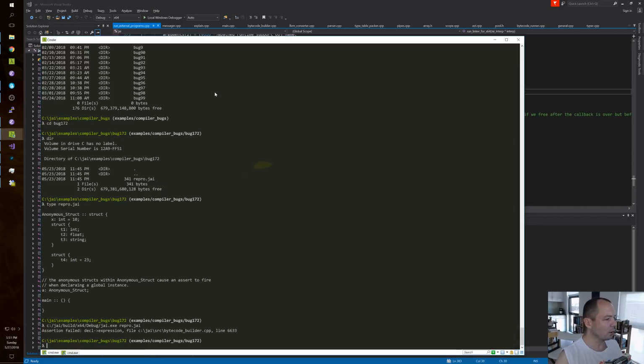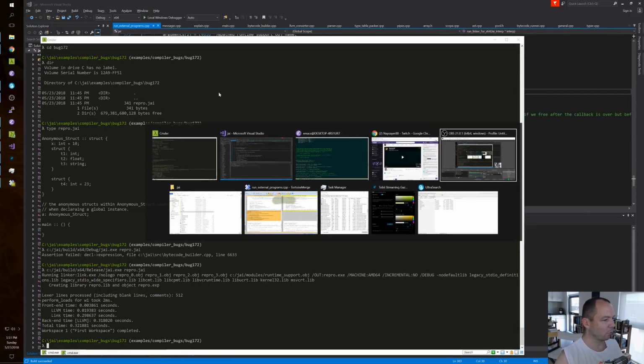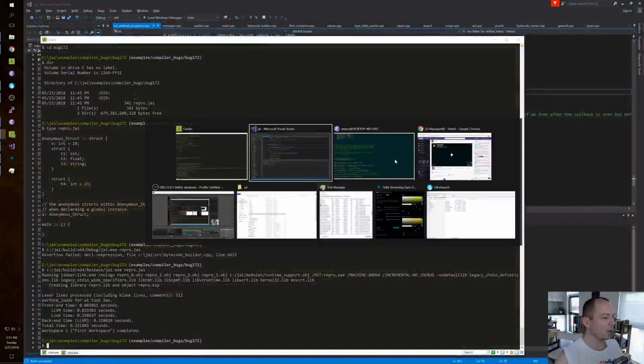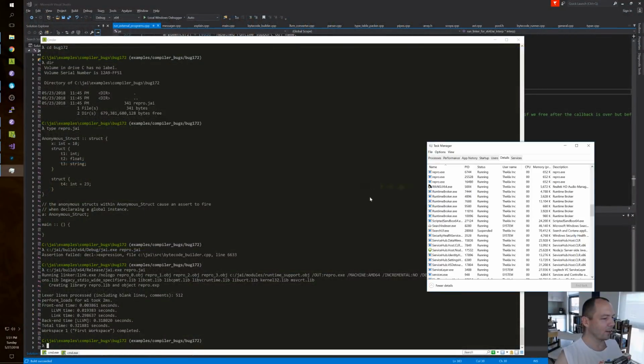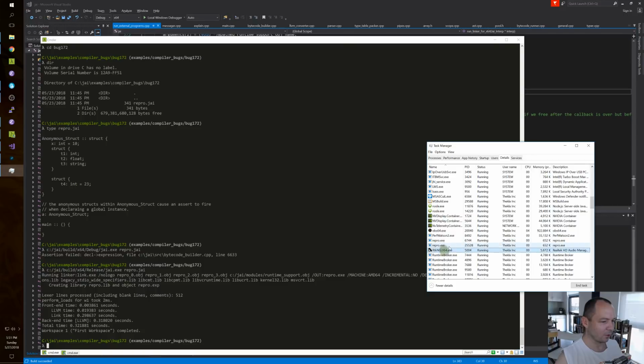Does it crash in release, or does it? No. So it's just an assert. It might just be a faulty assert. Now I will check if repro.exe is still running. Oh, look at all these repro.exes. Somebody sent me the command line to bulk kill them, but let's not do that. Okay.